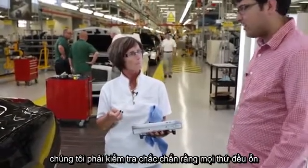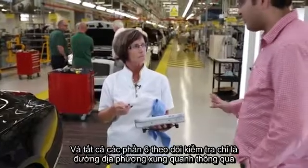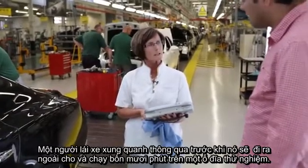And the test track is just the local roads around Crewe. It is, yes. So every Bentley actually drives around Crewe before it ever goes to the customer. Yeah. Every single one goes out for roughly 40 minutes on a test drive.